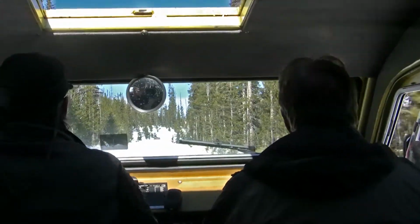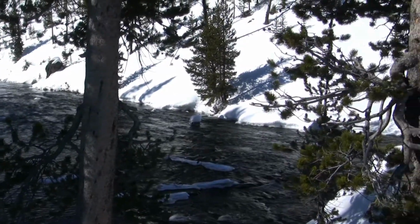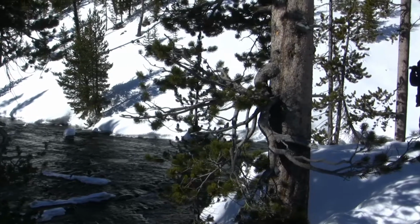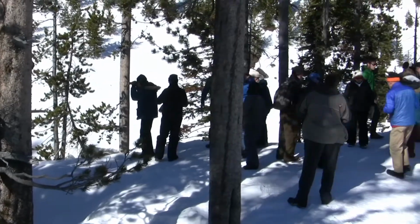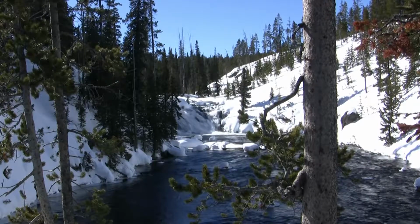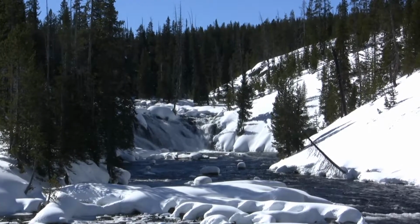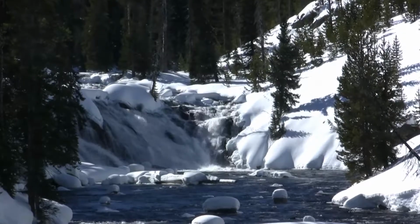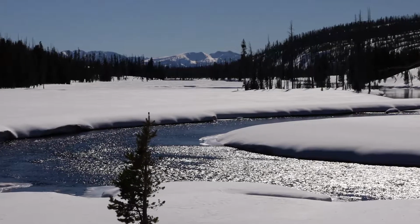Approaching Lewis Falls for another scenic stop. Our next stop was at the Lewis River, a major tributary of the Snake River. Lewis Falls lies right on the edge of the old megavolcano caldera rim. Just as one would suspect, the lake, river, and falls are all named after Meriwether Lewis. The Lewis River flows out of Lewis Lake, joining the Snake River just at the park entrance.